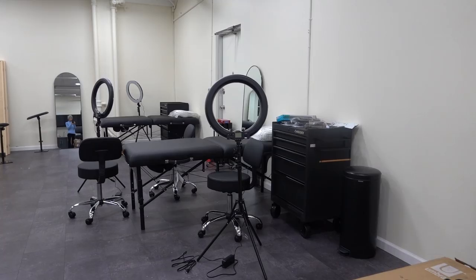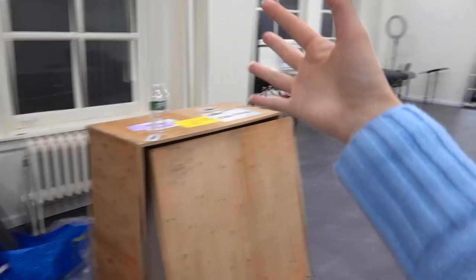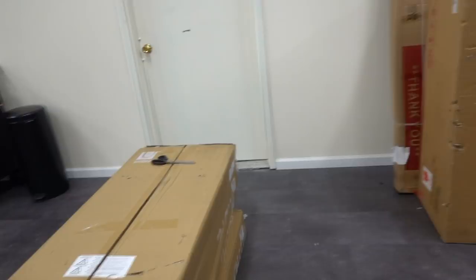So this is what our space currently looks like. Couch, table, stations, storage, so many packages. Really sorry that I didn't vlog much of the process of setting up everything. It was just really chaotic and I was really stressed. I'm still stressed. Everything was just happening really quickly.